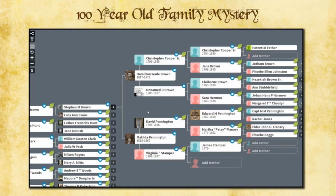So what do we do here? So what I'll end up doing is changing the potential father here to one of the sons of Dabney Cooper, and I'll pretty much just pick any son. It doesn't matter which one it is, because right now we're not sure which one could possibly be the father, so I'll pick any of those sons as a potential father to Hamilton, which will change the tree a bit here. Obviously, all these people here would be exchanged for this son of Dabney Cooper.